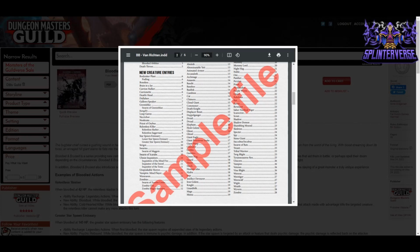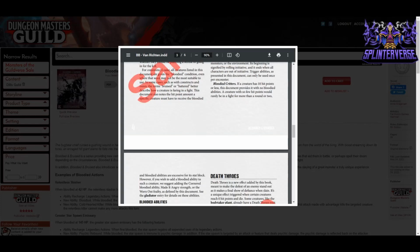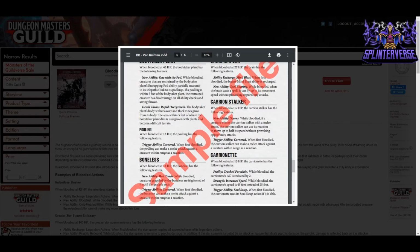And it's really cool too, because you can see the list of the creatures, and then you can see some of the sub stat blocks, I guess you'd call them, that are also in those entries. So you get the Starspawn Emissary, but then you also get the lesser and the greater, right? So no stone unturned, which I love. And then, of course, you get all the information on death throes and how things work.